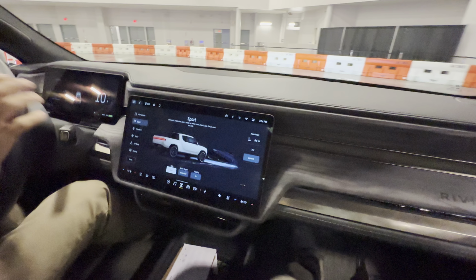Okay, so we're in the Rivian, right, truck? Yes. Okay. All right, we're gonna go ahead and get going here. Okay. So what's the typical range for the Rivian? So I think this one gets about 330 miles. Okay.